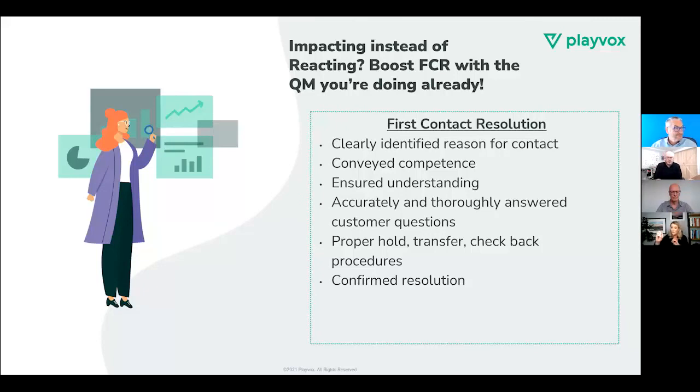Depending on your business, one of these may stand out more than another, but they correlate pretty well to FCR. So you can start to understand at an individual employee level how they're doing on this and be able to coach to it. One example that I've seen, not as obvious as some of the others, was we found strong correlation with an agent who just didn't speak with a lot of conveyed competence.